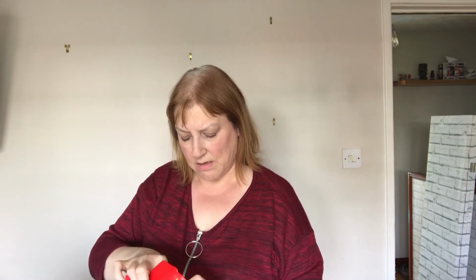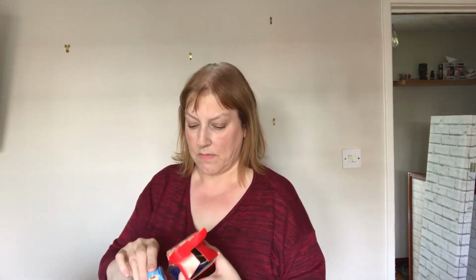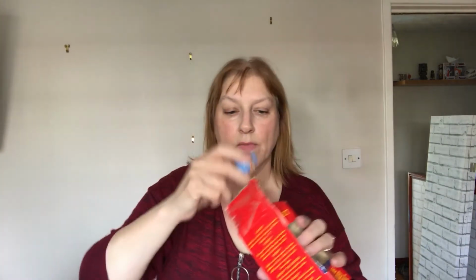There's also a bag full of what looks like Ringtons figures. Yeah, little Ringtons man. They're in the boxes. There's like 1. I'm not going to take them all out. 2. There's 2, 3, 4, 5. There's 5 in the bag.